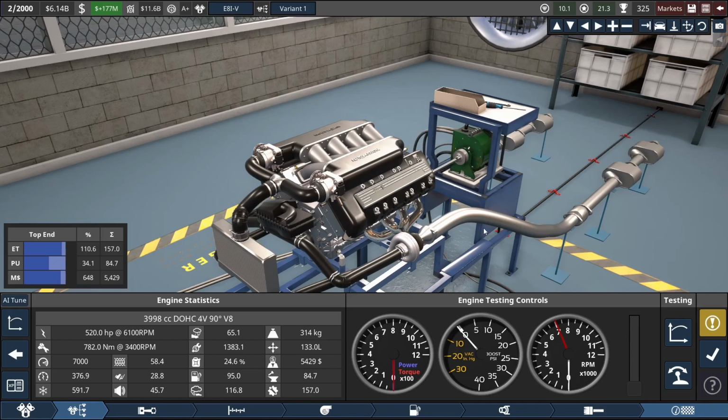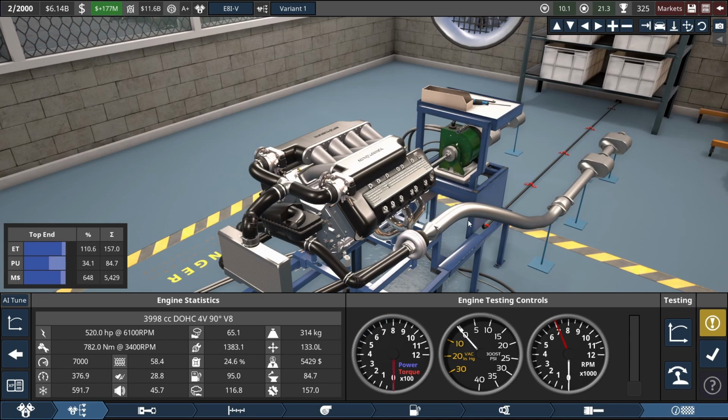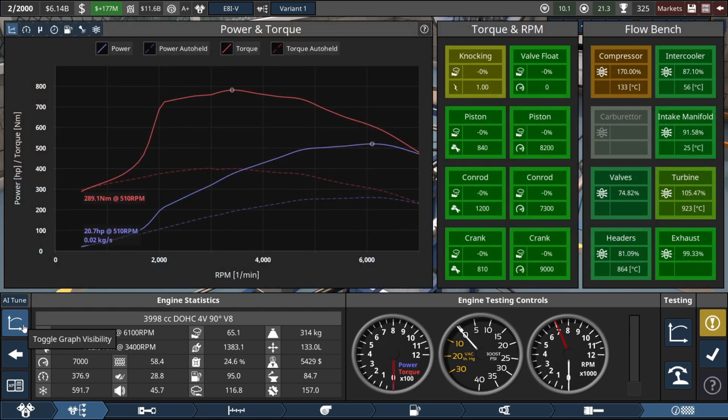And you're probably wondering what kind of an engine we would put in such a machine, and this is the engine. It is a 4-litre V8, pretty much 2 of the 4 cylinders we have glued together. It has 520 horsepower, almost 800 newton meters of torque, and I think it sounds amazing.